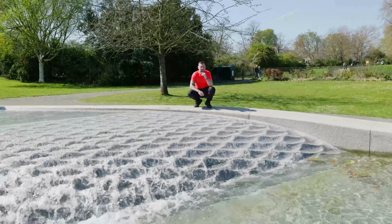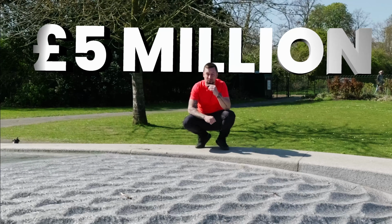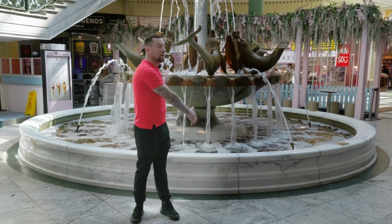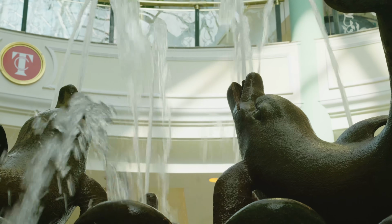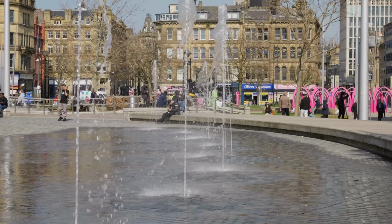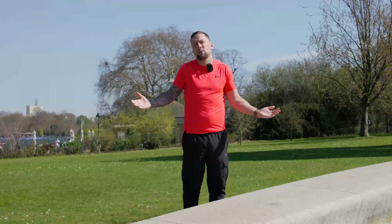This is Princess Diana's memorial water feature, and in 2004 it was built for £5 million, and in today's money that is £8 million. And this one at the Trafford Centre, where I spent most of my childhood, was £2 million. And this fountain in Bradford was £25 million. But is it possible to build one on a budget?